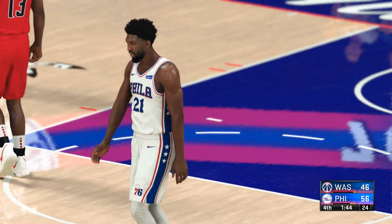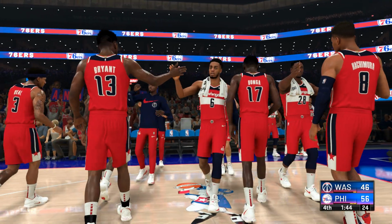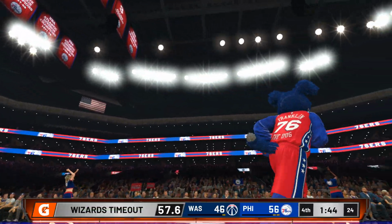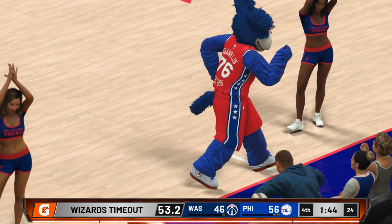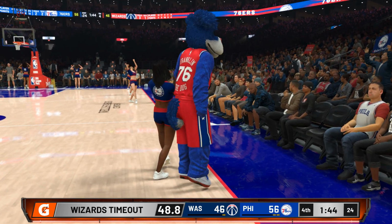Unwilling to let up even for a moment. That's his killer instinct, just fanning the flames. Oh, yeah, and that's what you love about him. He shows no mercy, even with a comfortable lead. Time called here. The Wizards decide to talk it over. They're down by 10. 1:43 left in the 4th quarter.